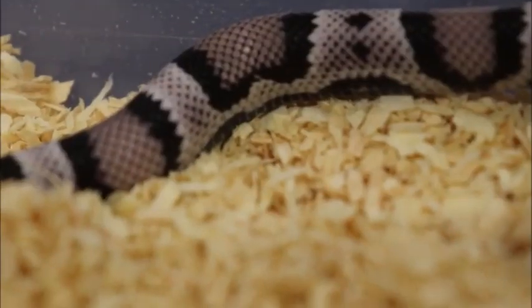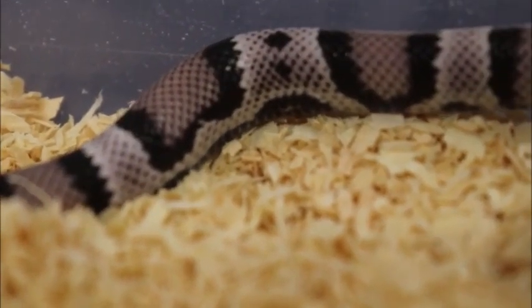Also with our anery Honduran milks, we have a line we call our Jamocha line. This line is actually interesting because of the aberrant patterning in this line of anery milk snakes.